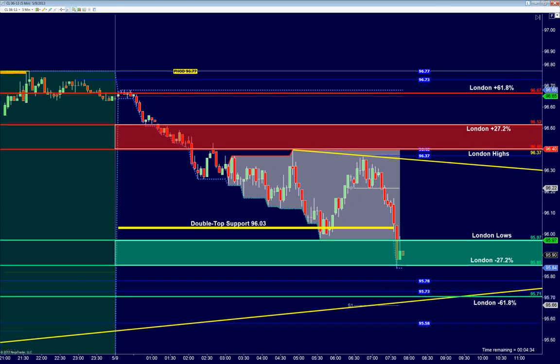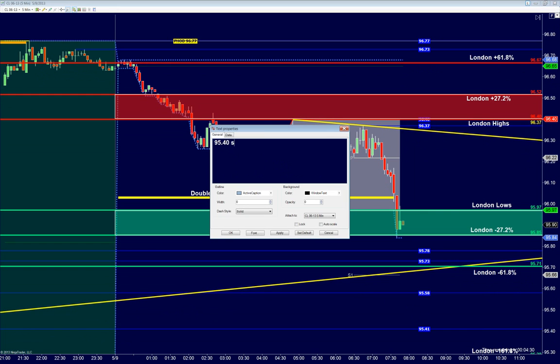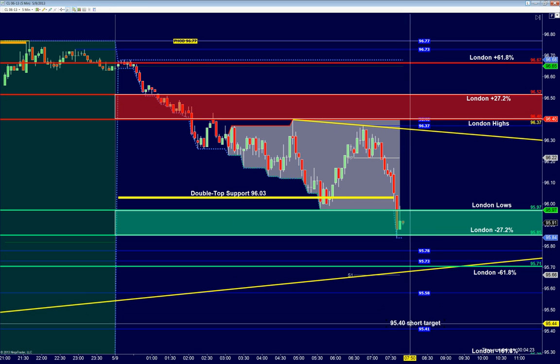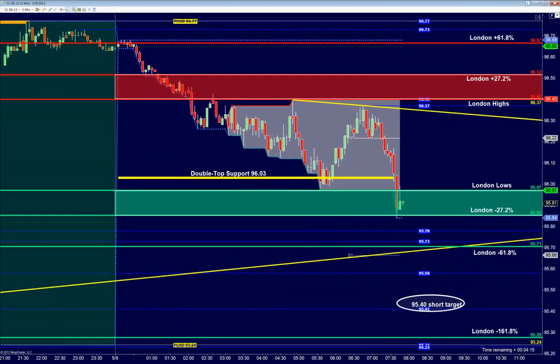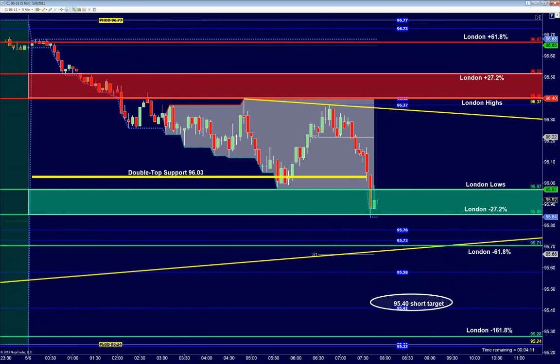95.40 is going to be our target here for the sellers. If the sellers are in charge here, 95.40 is our short target in the short term. Once again, if you're selling here this morning with me, 95.40 is my short-term seller's target. We're going to have to get through the London 618, but halfway down to London 1618, that's my short selling target here today, guys, that 95.40.